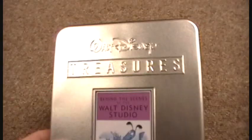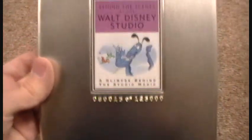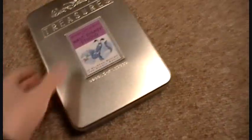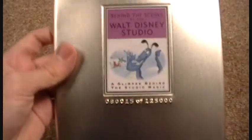My only Walt Disney Treasure set. This is behind the scenes at the Walt Disney Studio, which has the Reluctant Dragon on it, the 1941 animated feature with behind-the-scenes look at the Walt Disney Studios. It's a very interesting film to watch. Definitely recommended. And the Reluctant Dragon short subject that's part of the film is pretty decent too.